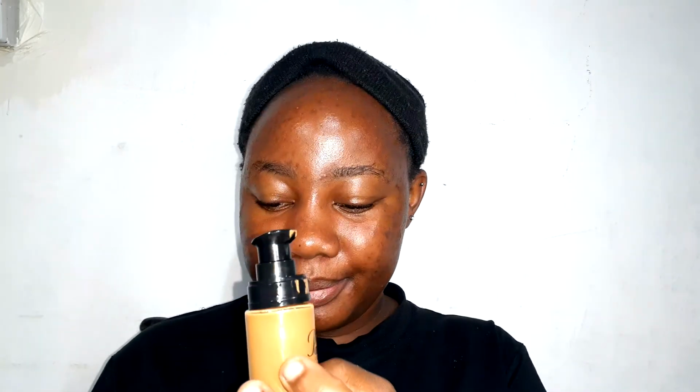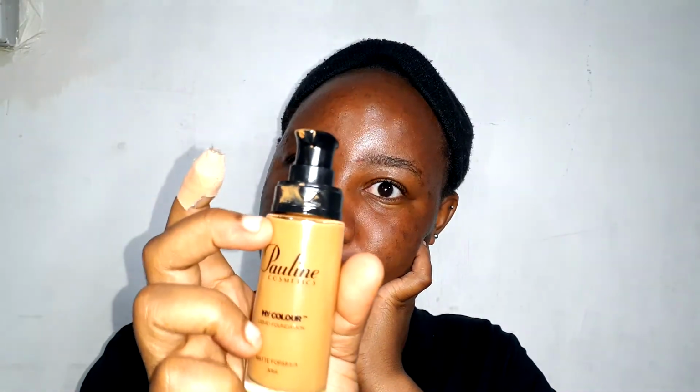And then the next time I wore it with my primer and setting spray, and it still looked nice. So that's one thing I liked about the products from Pauline Cosmetics. I don't know if you can see, the cap also has those tribal markings. It really looks nice, and it's also a pump. You can see I already used it like twice so that I can give you an honest review of the product. It is a pump foundation, which I like about it, because hygiene.